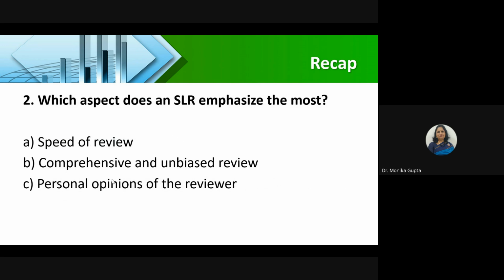Which aspect does an SLR emphasize the most? Speed of review, comprehensive and unbiased review, or personal opinions of the reviewer? B option, madam. B. Comprehensive. So again, I'll go with majority. It is B, that is comprehensive and unbiased review. So I hope the basics are clear to everyone what we mean by SLR.